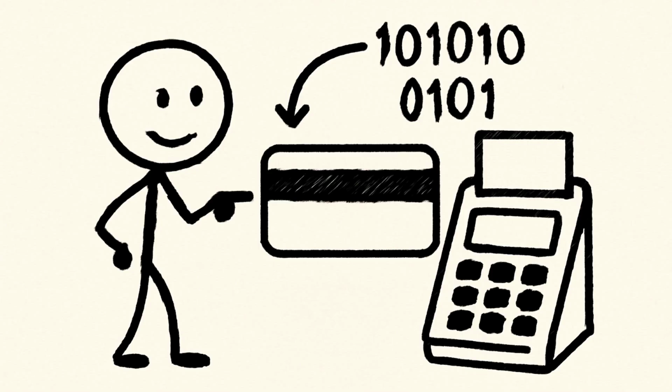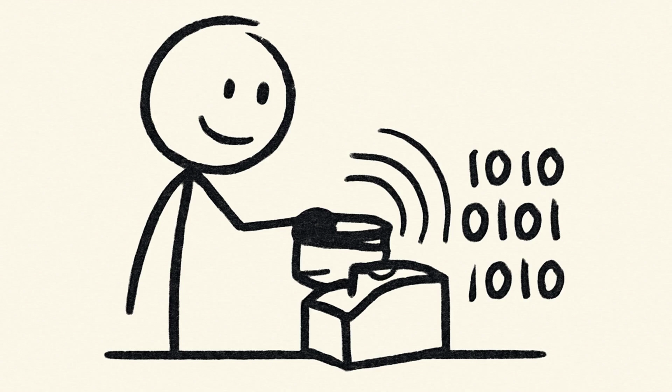The magnetic stripe on credit cards contains iron-based particles that store binary data. This data is read by card readers, converting it into a format that can be processed for transactions. When a card is swiped, the reader creates a magnetic field to read the stripe's data. Magnetic stripe moves through the reader's magnetic field. Reader detects changes in the magnetic field. Data is converted into digital format.